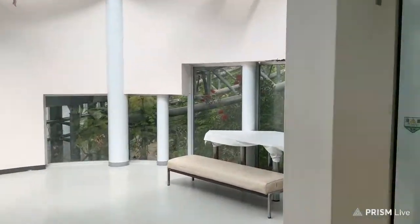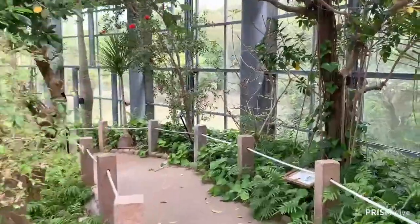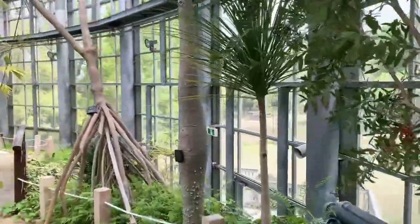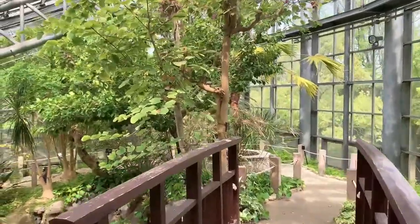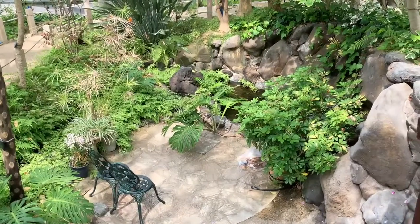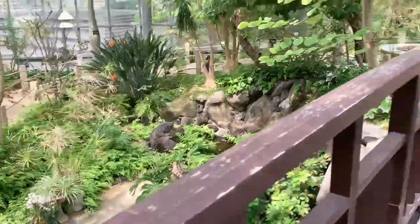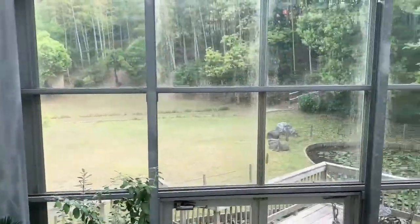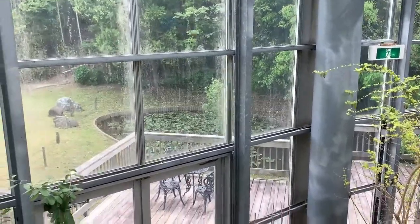Okay, let's go back through the tropical garden that we have just seen at the beginning. We were sitting down there. It's a nice spot. When we started the tour, you can just have a good feeling about this place. And then outside also there's a small man-made lake with maybe lotus flowers. Yeah, but they haven't opened yet. They're just budding.